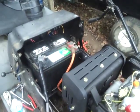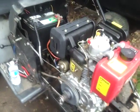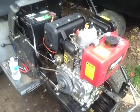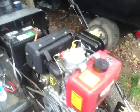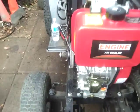If that was gas, and for how much I have started this up and done other things with it, it probably would have been almost empty. Hard to say. Depends on the size of the engine. But that's pretty much it for this video. I just want to do a quick update on my throttle situation.